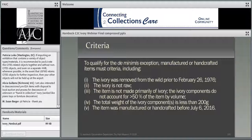To qualify, the ivory was removed from the wild prior to February 26, 1976. The ivory is not raw. It is not made primarily of ivory. Ivory components do not account for more than 50% of the item by volume. The total weight of ivory components is less than 200 grams. The 200 grams figure is equivalent to 88 piano keys. The item was manufactured or handcrafted before July 6, 2016, when the new rule change went into effect.